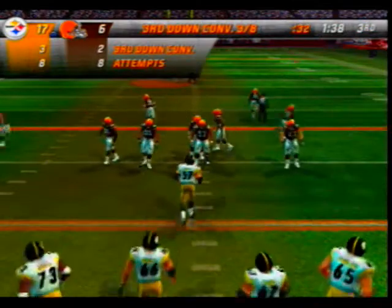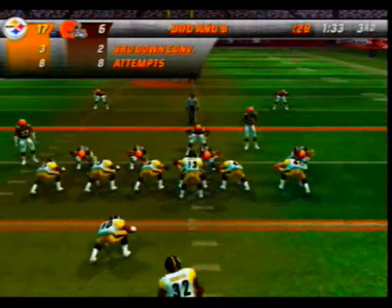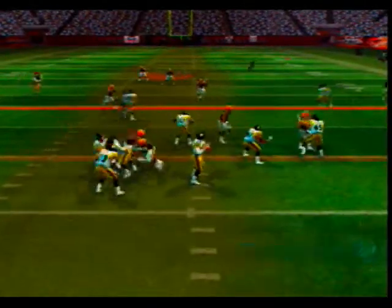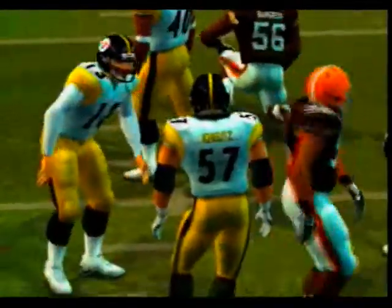Third down and long coming up here. 23-yard line. Got to keep our points here. The Browns come out in a nickel back. Pumps once. Got to him as he throws. He didn't want to risk an interception and decides to throw it away.